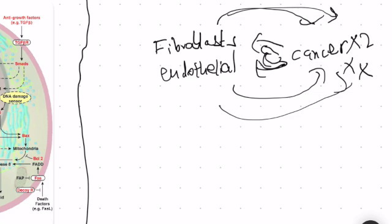So the autonomy in growth signaling is not just about the cancer cells, but also involves manipulating the surrounding normal cells to support tumor growth. This complex interplay is a hallmark of how tumors grow and proliferate.